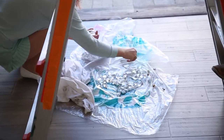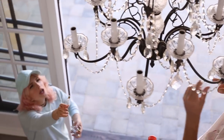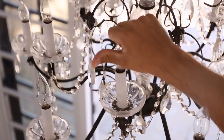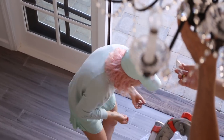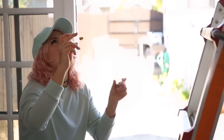Here, bulbs. Some of them work, some of them don't. I don't know, we're just testing. Some of them match, you know, because some bulbs go out at different times and you try to get the matching ones. Joey, these were the bulbs that were in there. This bulb is too big. This bulb is too small. This bulb is just right. I mean, you guys know how it is. It's difficult to always be matching. My eyebrows don't match. Why do my chandelier bulbs have to match?